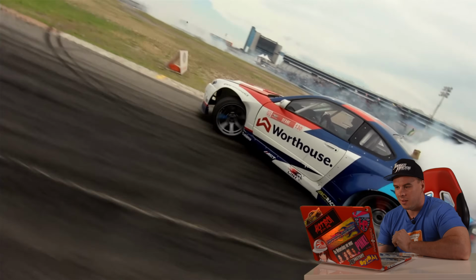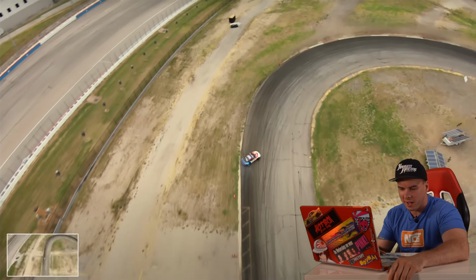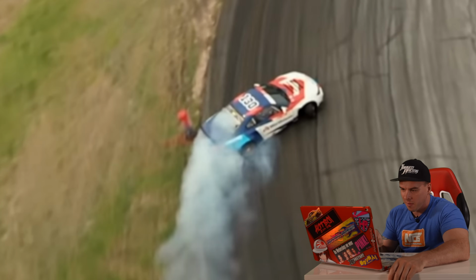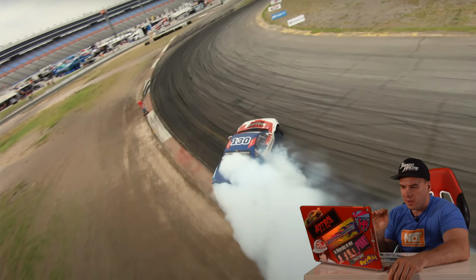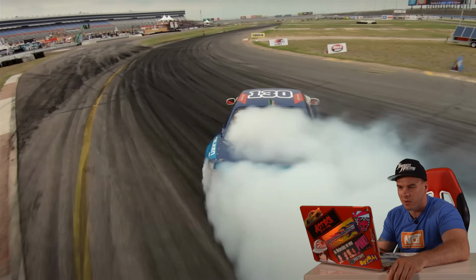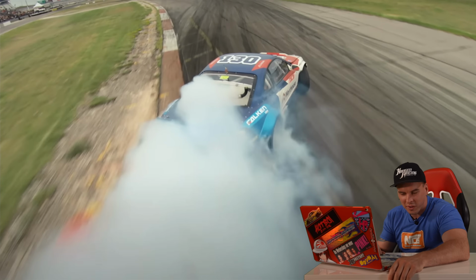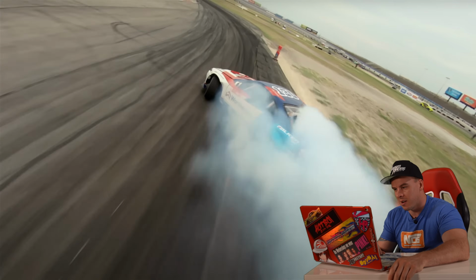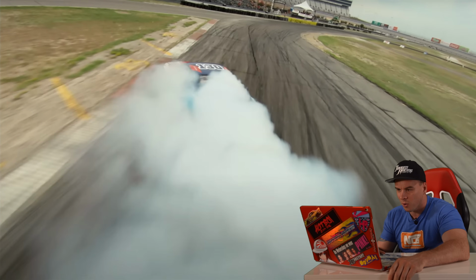The drone's getting a little crazy, but let's back up real quick. Look right there on that cone, literally pretty much rubbing it. Maintains perfect throttle control through this entire zone. Again, right there on that cone. Brings it out, fills that zone perfectly. Pretty much on throttle transition. Again, on that cone, filled zone. That front clip was incredibly tight.